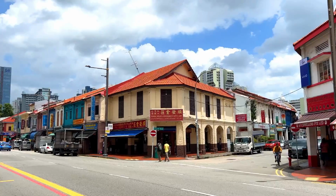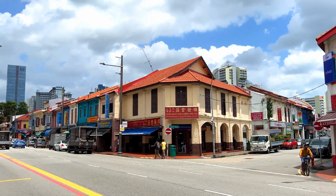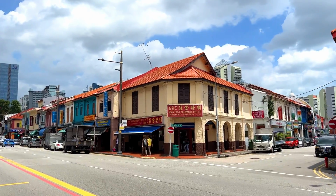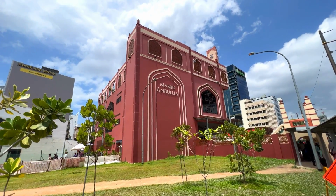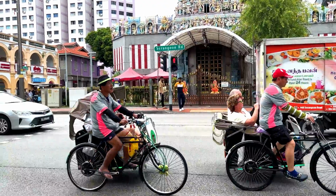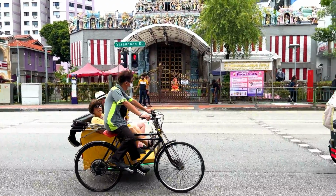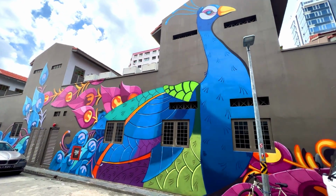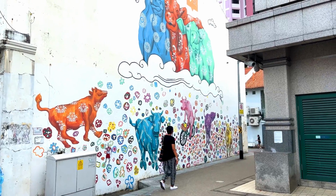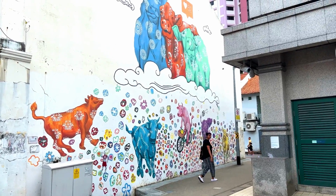So as you will be able to notice, Little India area has a lot of heritage, architecture and buildings, and also religious architecture in the form of Hindu temples, mosques, and various others. But one thing I do want to highlight here is that over recent years, Little India has developed a bit of a hipster vibe with many different murals and wall art that have cropped up across the area, and you should be able to spot some of this throughout this video.